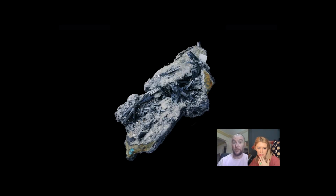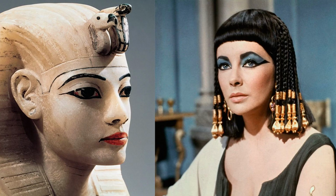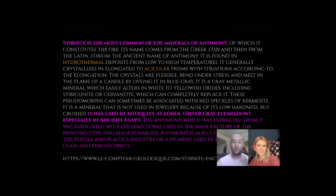So if you go to the next one, we'll talk a little bit about antimony. Wow. So antimony, I love this picture. It's such a beautiful picture of stibnite, which is a mineral that is mostly antimony. And I was a little surprised when I saw that antimony, but then I was like, oh, wait a second, I know why. And if you go to the next slide, so stibnite was commonly used in ancient Egypt. So stibnite is antimony oxide, and the ancient Egyptians were using antimony oxide to make cosmetics, eyeshadow. The black eyeshadow from ancient Egypt is antimony oxide from stibnite, and it was one of the first cosmetics that was ever produced.